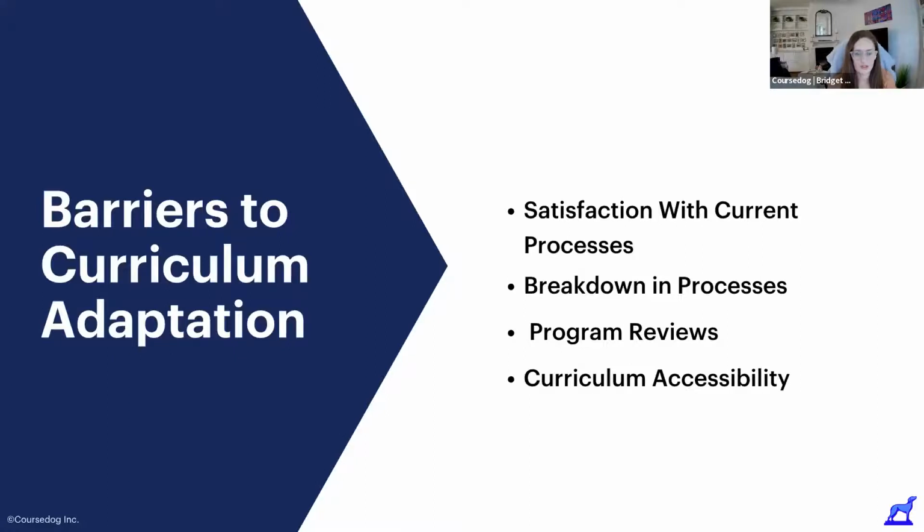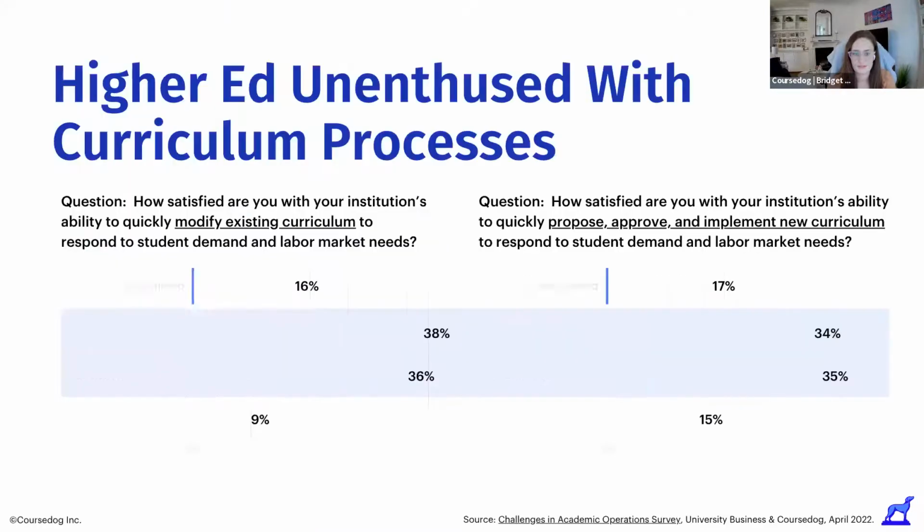We'll start by looking at satisfaction with current processes and why some of these breakdowns are occurring. We'll examine how the program review process plays into this and how students are able to access curricular updates.